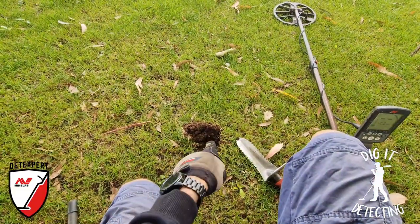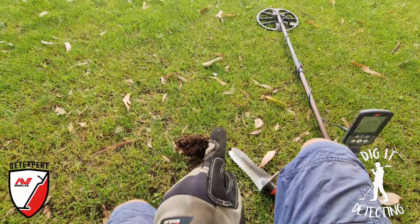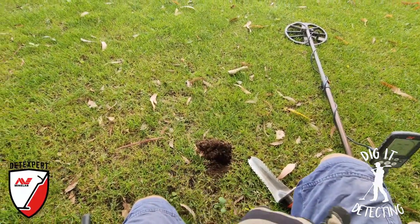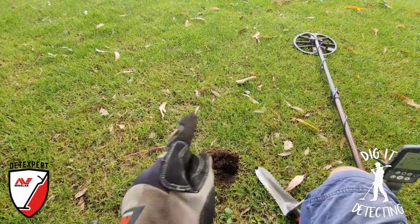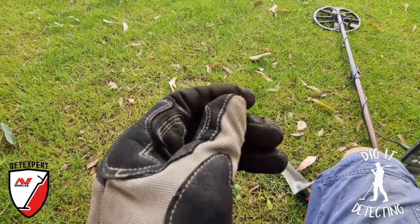So how's that? I just dug that hole out really quickly. It's only a very shallow target, and to be honest, I did not think much of it. It was very jumpy, a nice high tone, but jumpy at that. So was I wrong or what?